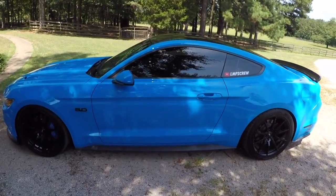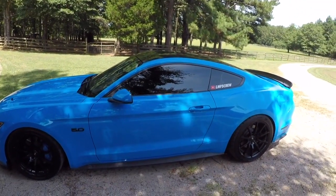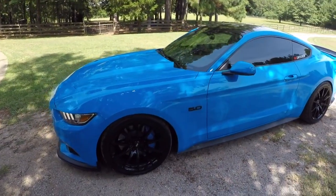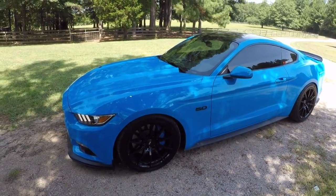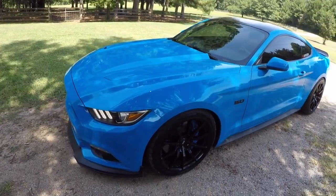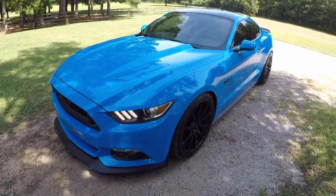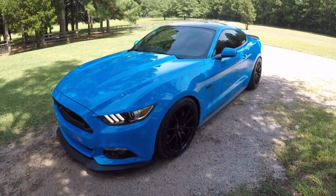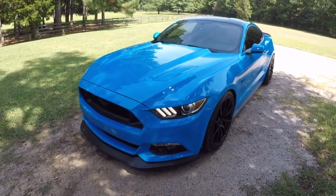All right guys, so that's pretty much it. It does have 30% tint. Other than that, I think that's it. 5.0 badge is placed up. Now everything is coming out. I swear there might be some things I'm missing. I don't believe there is. Pretty basic, but it has got a fair amount of things done to it, and I think they all tie in very well together. The car does really well.